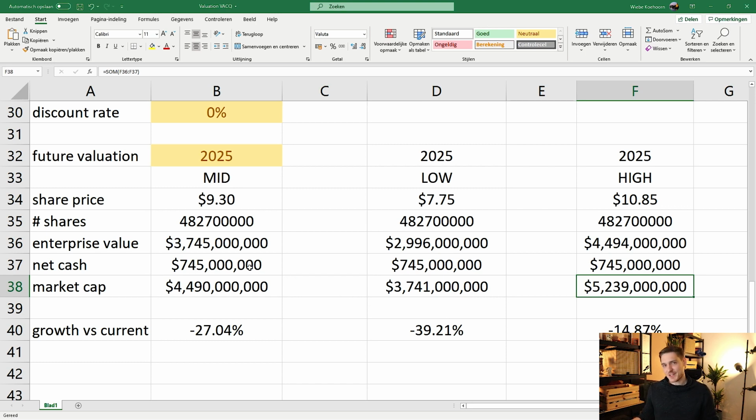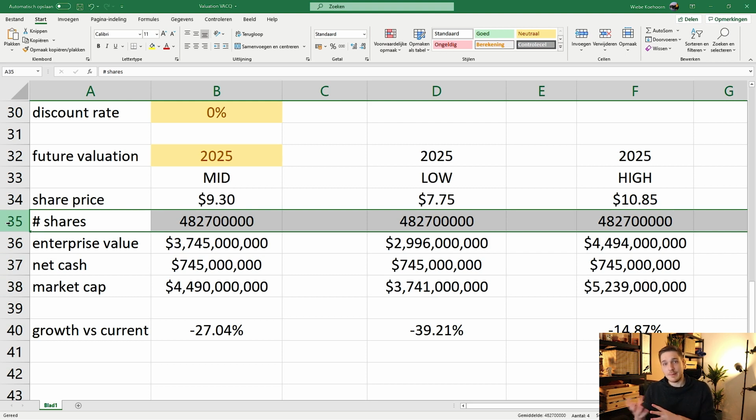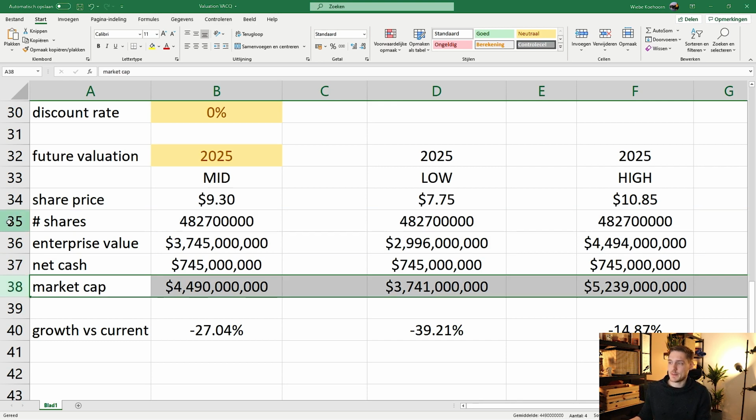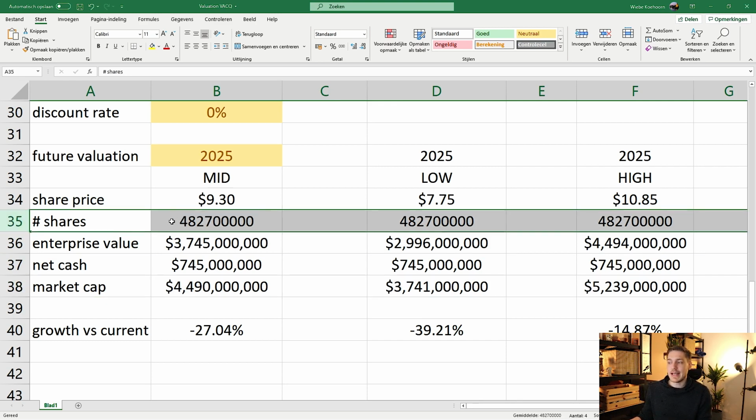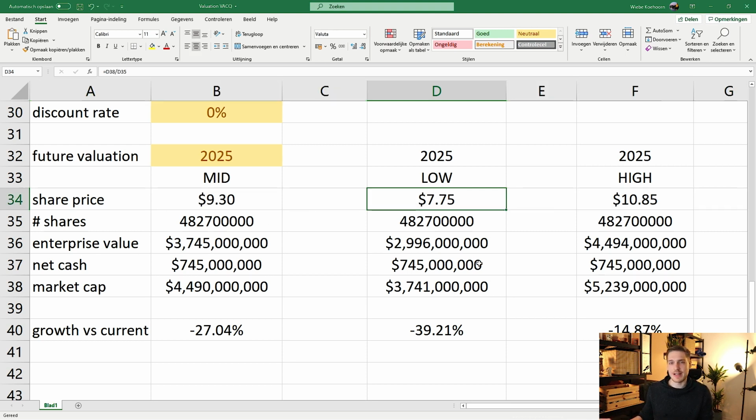So then you can take another step and say, okay, very well, you have these market caps. Let's now divide them by the amount of outstanding shares after the merger to arrive at a fair price per share. Well, if you take these market caps, divide them by 482.7 million shares outstanding after the merger, you're going to arrive at these fair prices per share. We can see they're relatively low. So for the low end, you would arrive at a valuation of $7.75. For the midpoint valuation, $9.30. For the high valuation, $10.85.